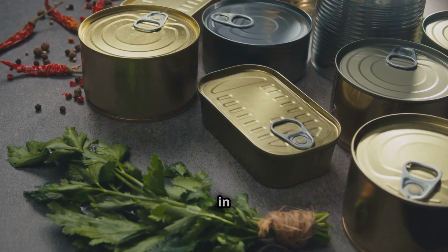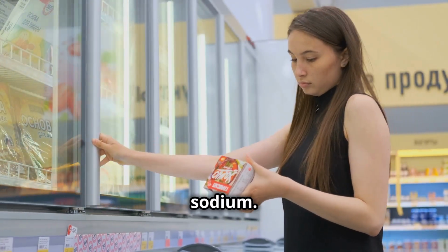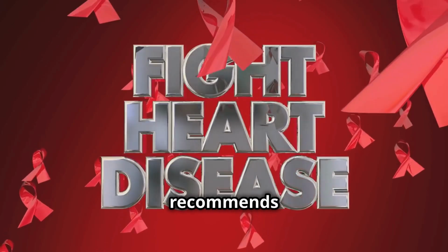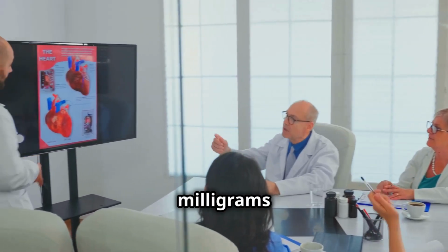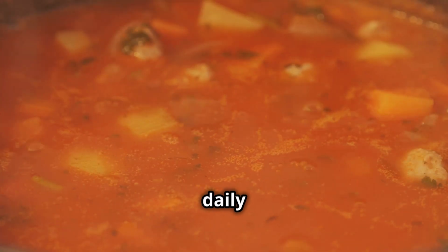Let's talk about sodium in canned foods. Canned foods are major culprits of hidden sodium. The American Heart Association recommends no more than 2,300 milligrams of sodium per day. One serving of canned soup can contain half your daily intake.